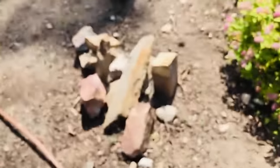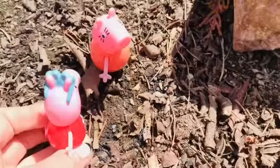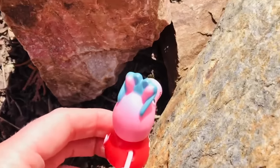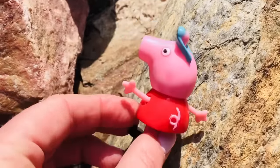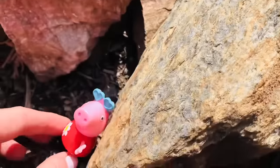I see a pile of beautiful rocks. Mummy, would it be safe enough for me to climb one of those rocks? I guess so, Peppa. You just be careful and do not climb up too high. Okay, Mummy. I'll be very careful. Hey, look at me. I can slide down.